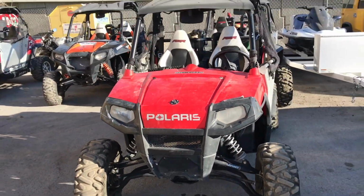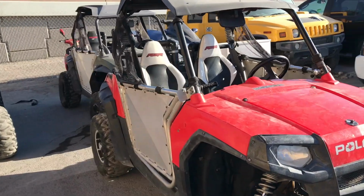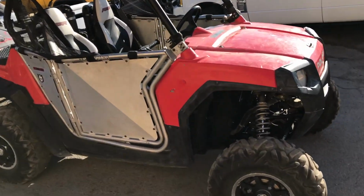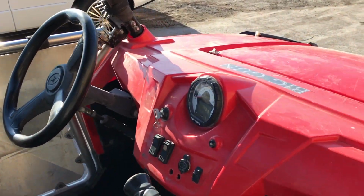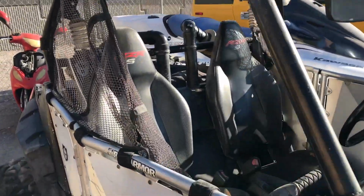Let's just start with the Polaris here, man. It's a two-seater RZR, similar to the one from the previous weeks. These things are starting to pop up more and more, so maybe the tow company got a new contract or something, because these things are popping up like every other week now.